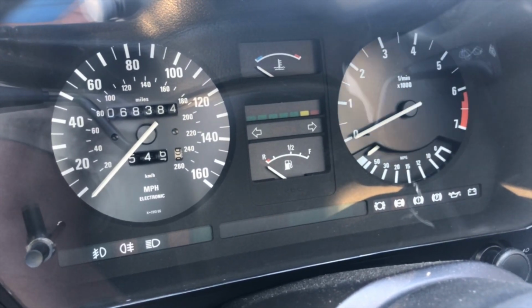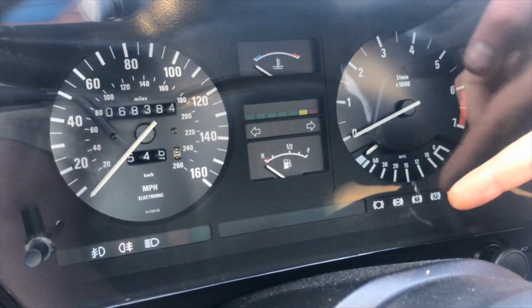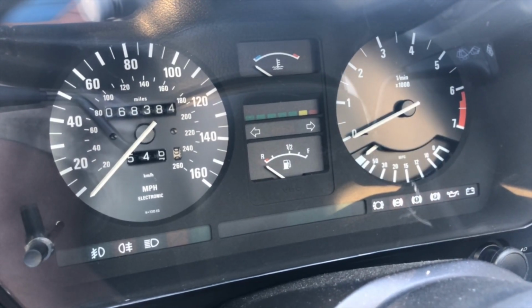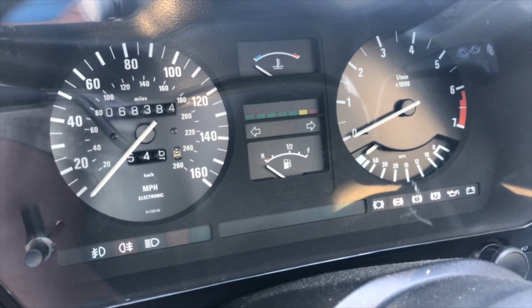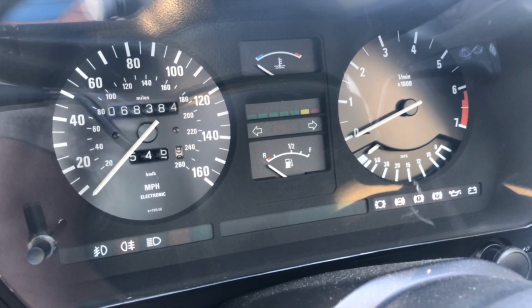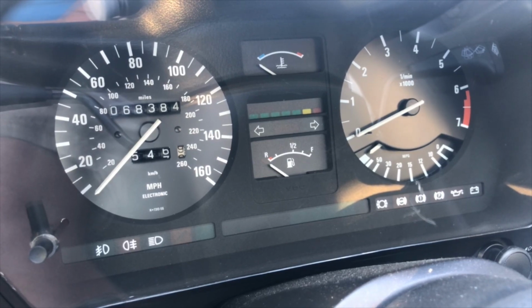The only thing I might add that is a bit unnecessary is this stupid miles per gallon indicator, which BMW produced for a while. It's meant to tell you how many miles to the gallon you're doing. In reality, it's complete rubbish, and it's just unnecessary.